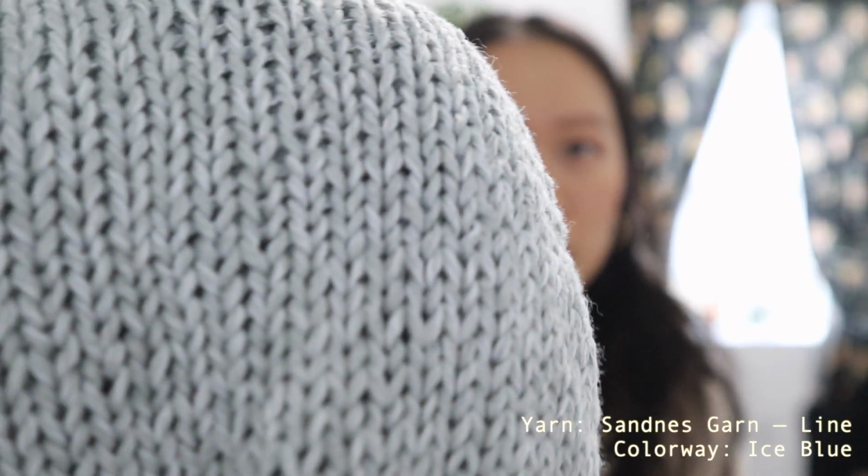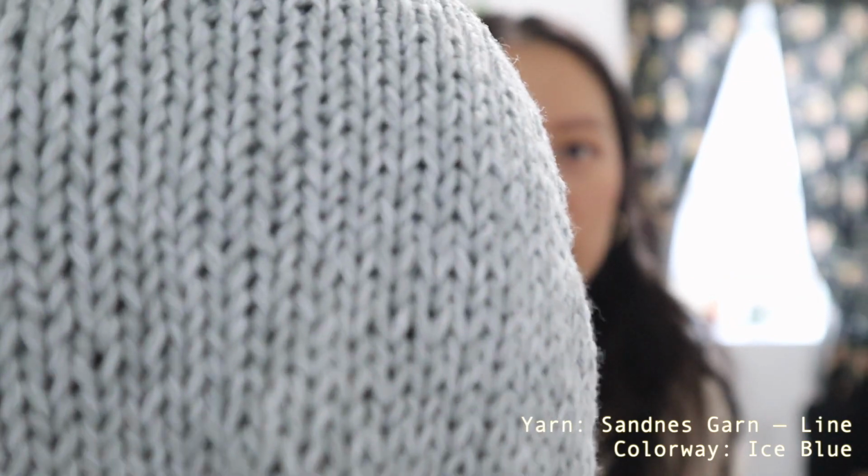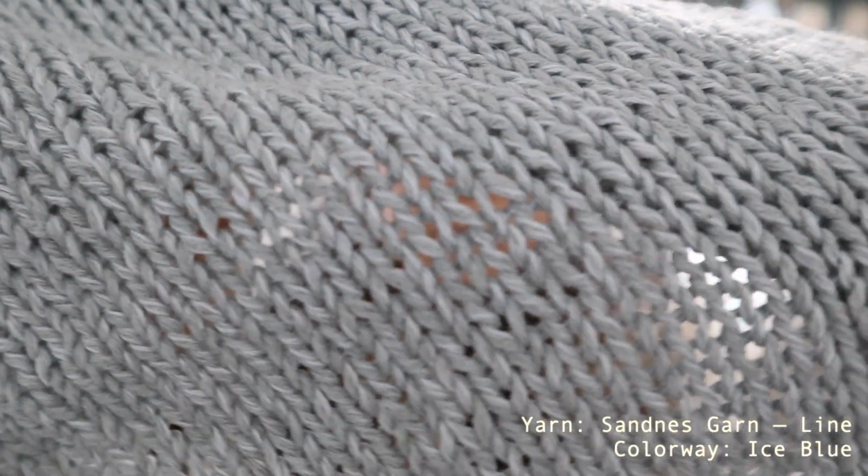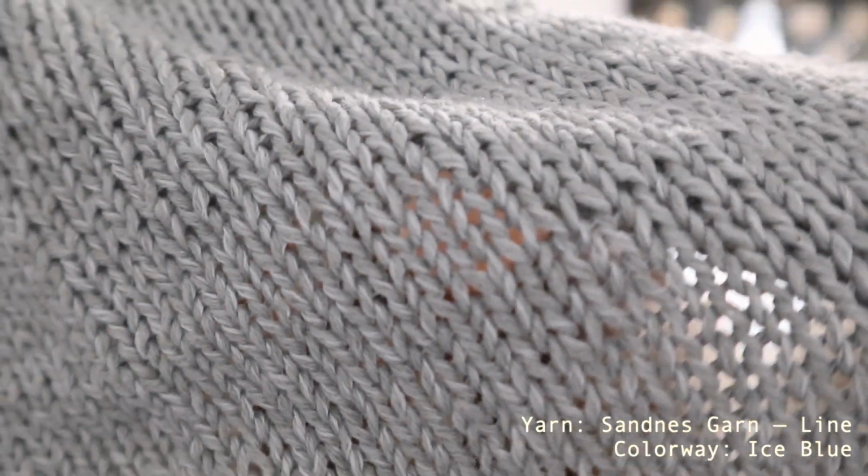The yarn that I used is from Sadness Garn, and it's their Lena yarn, which is a blend of linen, cotton, and viscose. I think it's mostly cotton. So it's a great summer yarn. It's machine washable, which is really nice because I like having knits that are not very fussy to take care of. I can just throw it in the washing machine with all my other stuff. So I'm really happy with how this knit came out, and I'm excited to wear it once spring and summer rolls around again. So those are the two things that I completely forgot about.